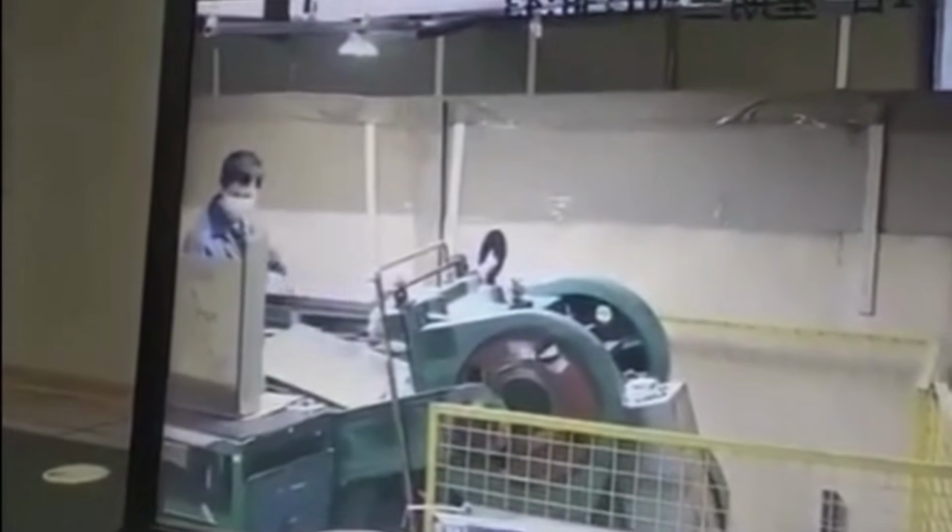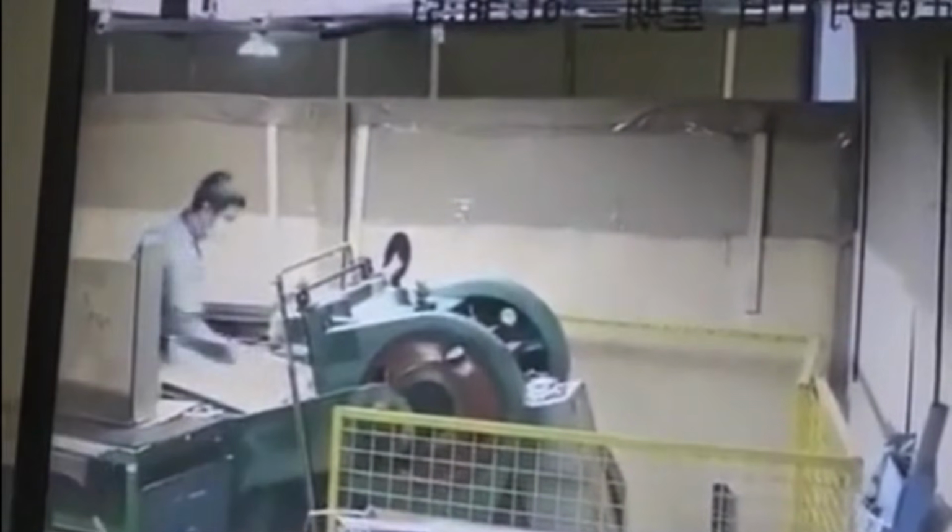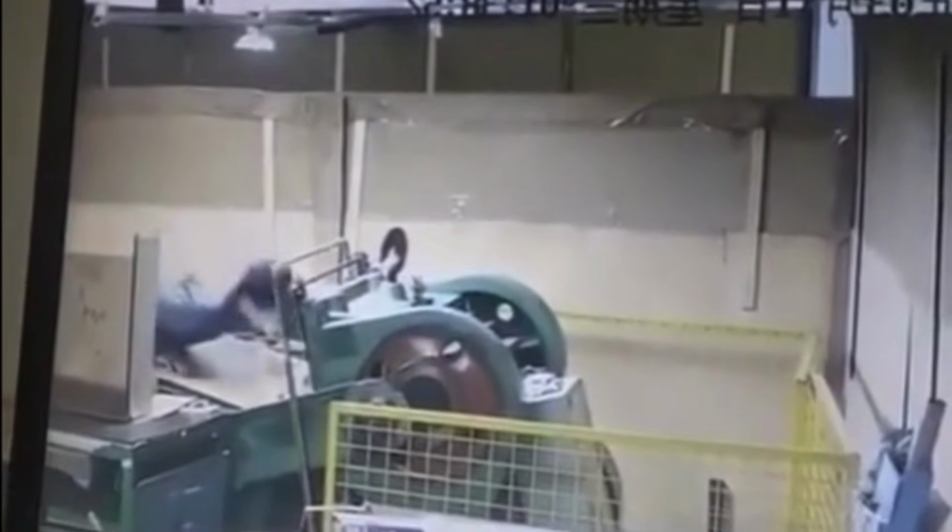This incident shows how quickly a risk can develop when someone enters the danger zone of a press machine. Protective sensors, two-hand controls, and emergency stop systems must always be active. Adjustments or maintenance should only be performed when all energy sources are completely locked out, and clear communication must be maintained between operators.